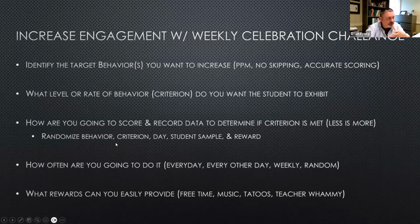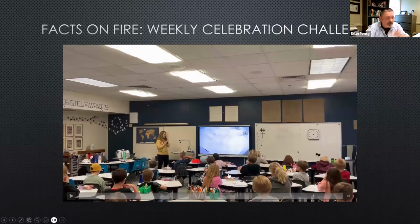And so randomize the behavior criterion. How often are you going to do it? Daily, every other day? We're going to recommend weekly. And then what rewards can you easily provide? And so we're going to end on the wonderful Miss Stam, and she basically is running this. I just said a lot about interdependent group contingencies. I have an article on it if you want to read it, but nothing is better than just watching somebody do it. It'll make sense.